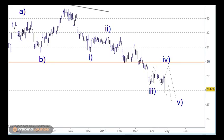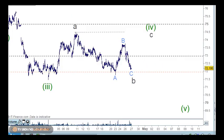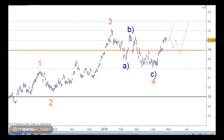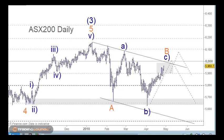So let's just dive into the ASX 200 here now. Just move these out the way. Okay, so I have made an error. I thought that we may have had a top here. Now I've got two scenarios that can take us higher, one to 6,000 and one a tad higher.